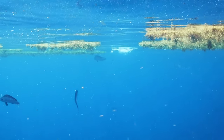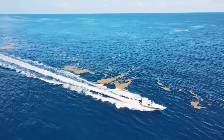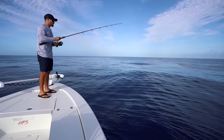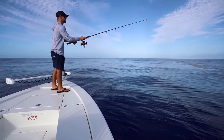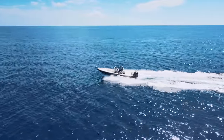Now on a day like today, there's definitely an abundance of seaweed, so not every patch you pull up to is gonna have a fish on it, but you wanna do your due diligence and just hit whatever looks good. And I can promise you, if you spend enough time out here doing this, you will catch at least a fish.